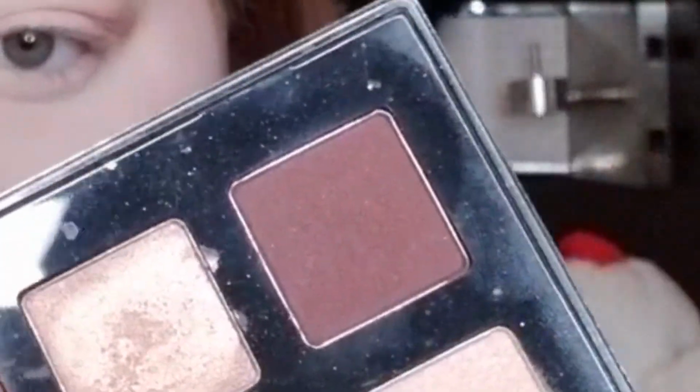Eyeshadow on, we're going to move on to this deep, warm purple shade right here. And we're gonna put that in the very outer corner of the eye. Kind of more stippling it on as opposed to blending it out, because you want the color focused in just this one little area right here. And just a little more depth to the look.